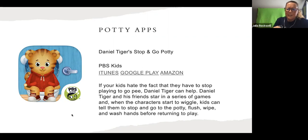So it has games, it looks like it has different things for them, but it goes through each step of the pottying. So, you know, flushing, wiping, washing hands. So these are great ones.